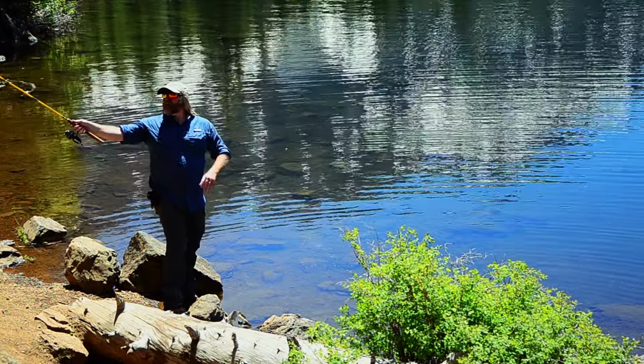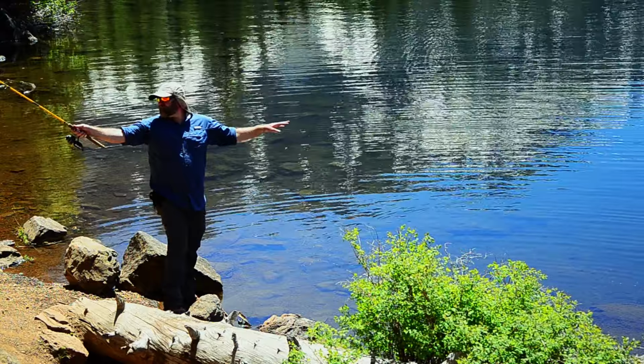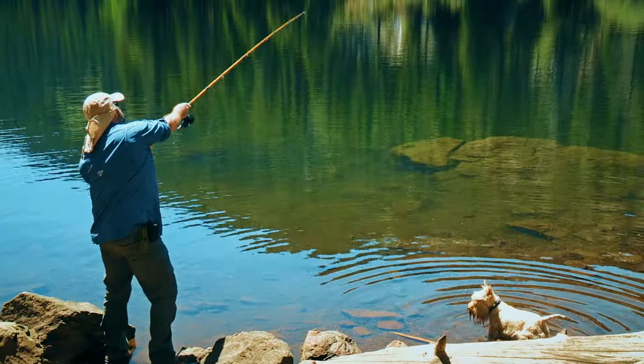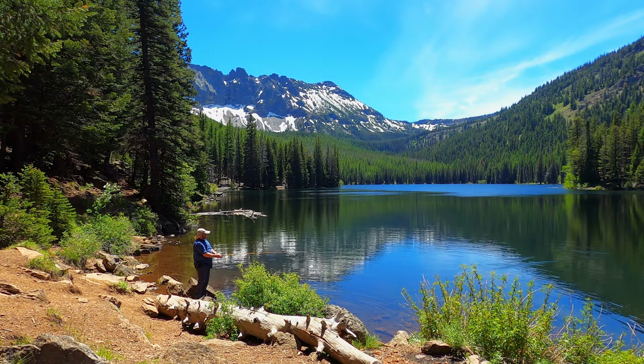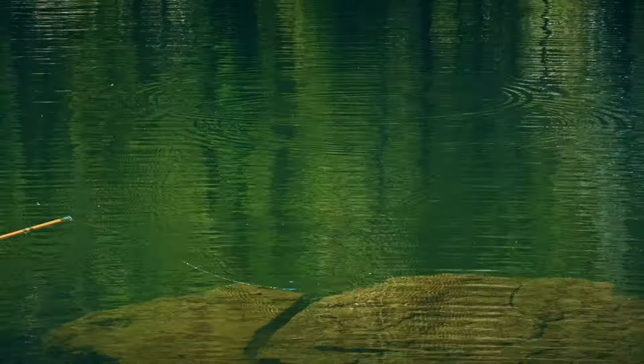Let's see, I want to go right over this big rock right here. There's a shelf. I don't really want to drop in behind it though, because then I'll just lose a lure. Typically I want to go across those faces. I think I'm already in trouble.